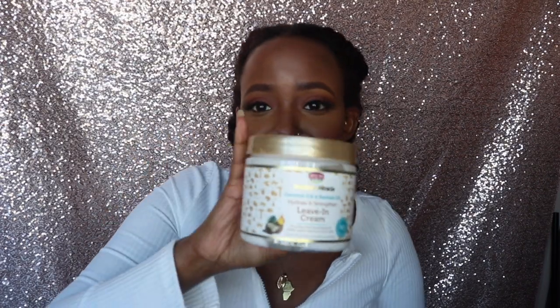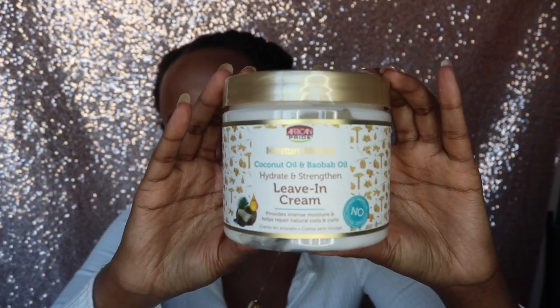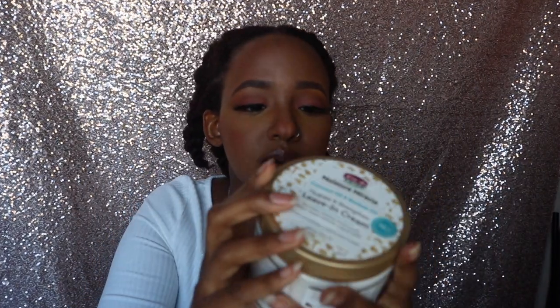So we've got the leave-in cream, and that one's got coconut oil and I don't know how to say this word, baobab. I'm not sure I'm pronouncing it right. You know what? I'll give up. It's a hydrate and strengthen leave-in cream. Provides intense moisture, helps repair natural coils and curls.